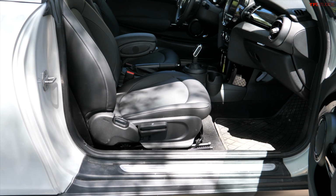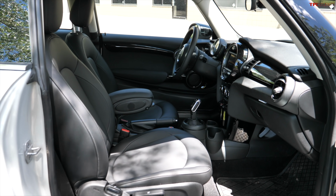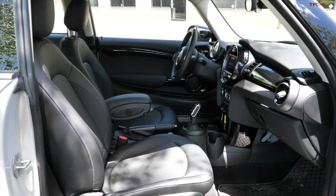Big chunky monkey like me fits nicely. One of the things I love about Minis is the fact that it's basically a box. And there is tons of space, at least for the driver and front passenger. We'll talk about the rear passenger a little bit later.